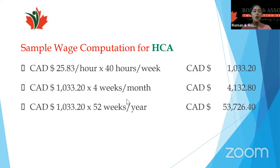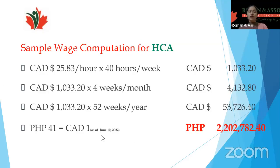How about if we compute your salary for the whole month? You will be earning 4,132.80 Canadian dollars in just 1 month. Okay, sounds exciting, right? So how about if you compute now your annual income? Given that we have 52 weeks per year, that will give you 53,726.40. Can you imagine how much this is in Philippine peso? Okay, let's try to consider the conversion rate of Canadian dollar to Philippine peso. As of today, it's 41 pesos per Canadian dollar.